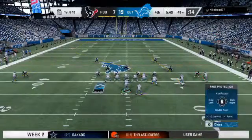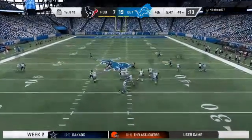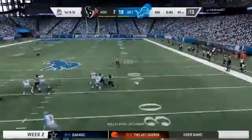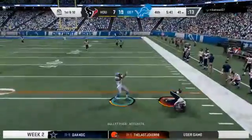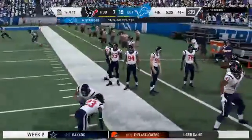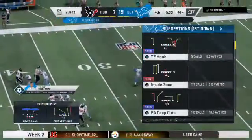Big 20. Check. Cross. Operating from the gun, Stafford, looking for his running back, and he's got him. Oh, now he bowls him over. The catch and run, good for 18 and a first down.